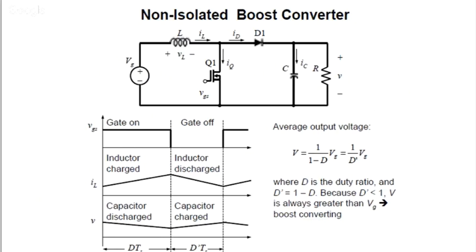In this, as you can see, when the switch is on, like in the center part, the voltage source is delivering its power to the inductor circuit. But this power will not be delivered to the capacitor circuit, because at that point the switch is short circuited. So when the gate is on, the inductor charges and the capacitor discharges through the resistor.